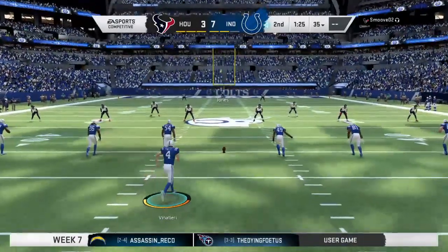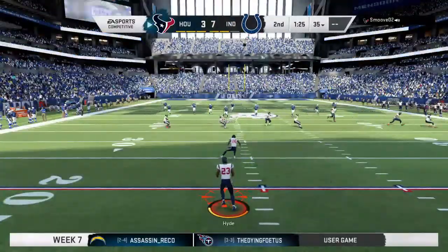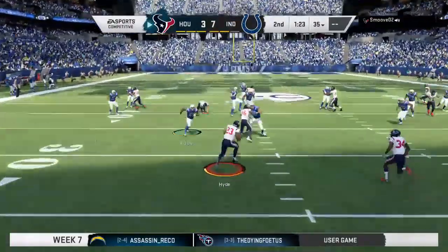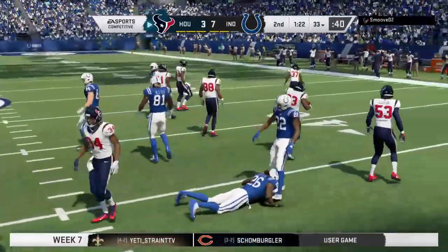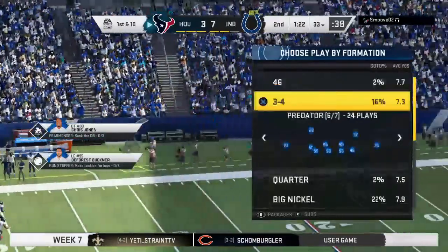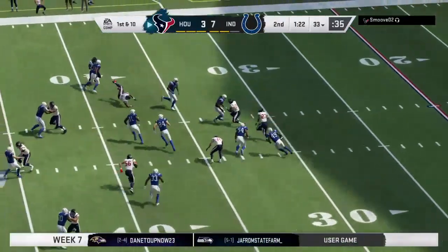And it's Vinatieri now to kick it away after the touchdown. This will be taken short. And they're going to start this drive in pretty good shape as they get it up past the 30, at their own 33-yard line.